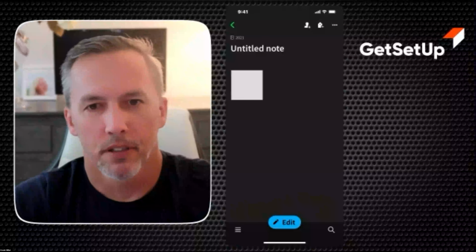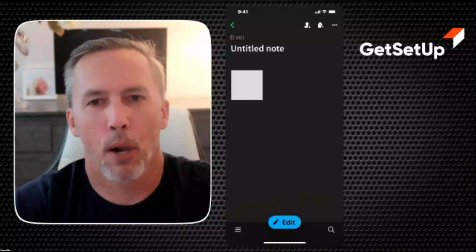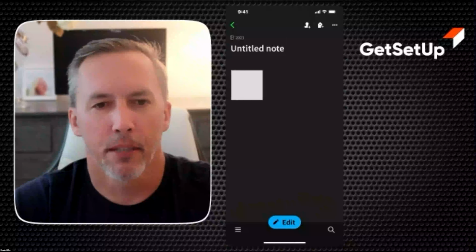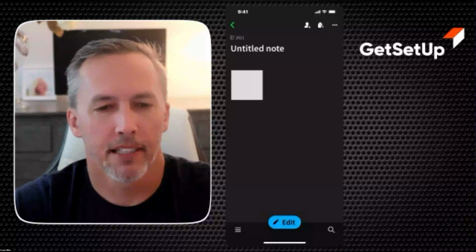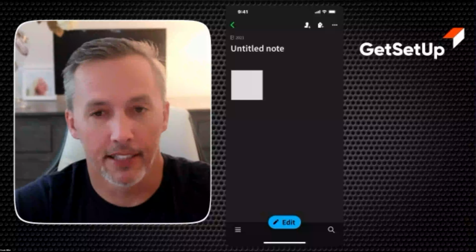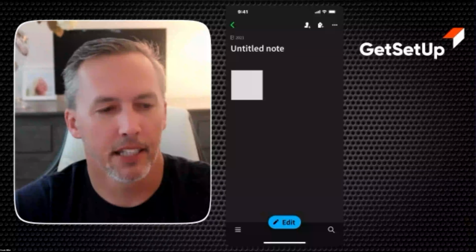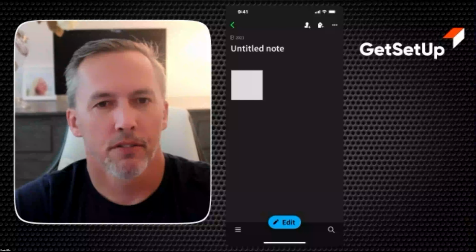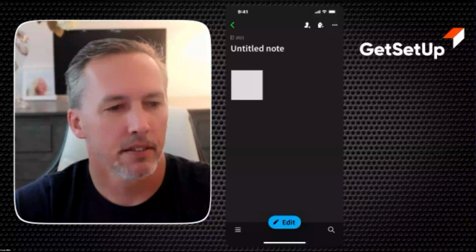I'll show you. Suggest I do it on my desktop first and then also open the app on my phone. Yeah, I would set up your account first on the desktop and then log in and then install Evernote on your phone and then log in there with the same account. Okay. Yeah. All right, let me show you. I'll show you on the computer what it looks like too.